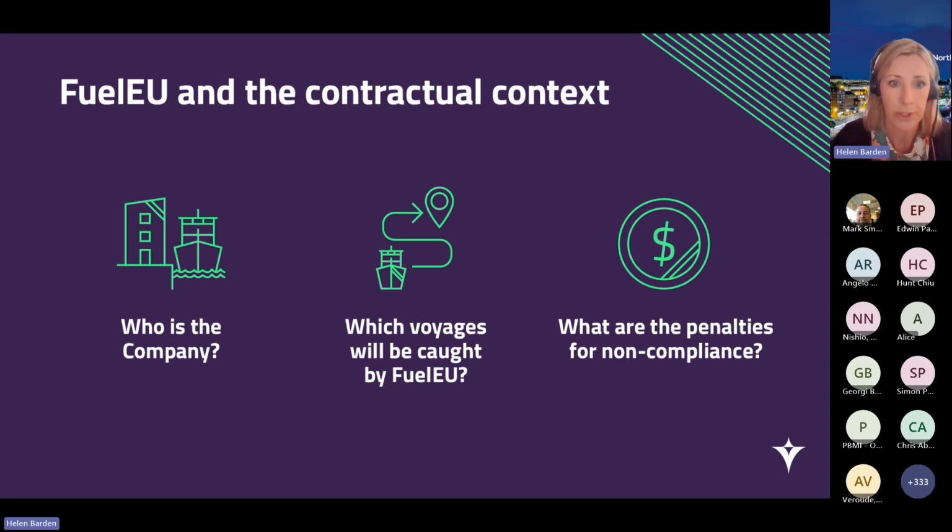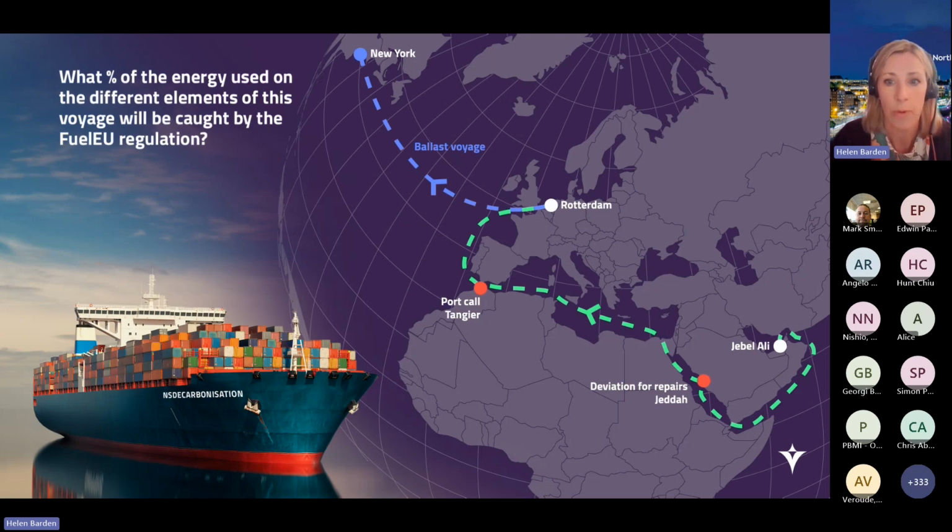So I'm just going to jump to this slide, which will look familiar to those who attended the EU ETS webinar. But here we've got the NS Decarbonisation, which loads cargo at Jebel Ali, but shortly after departing, she experiences engine problems and has to deviate to Jeddah for repairs. Following the repairs being carried out, the vessel continues on the voyage and discharges some cargo at Tangier before then going to Rotterdam to discharge the remaining cargo and ballasting to New York.